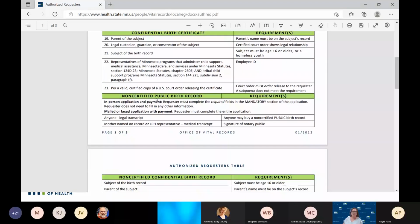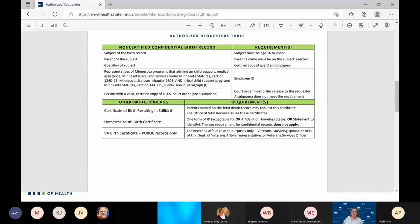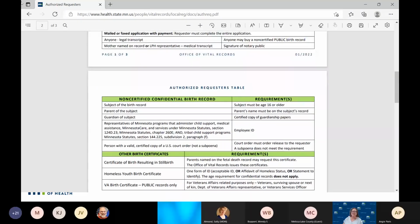Talks about non-certified public records, confidential birth certificates, and then we go into non-certified confidential birth records and other types of birth certificates and who is eligible to receive them and what the required documentation may be if they're coming in as a personal representative or a guardian, something like that.